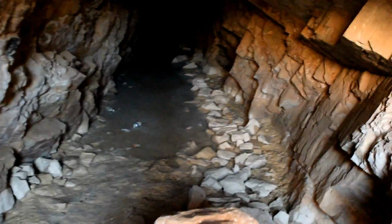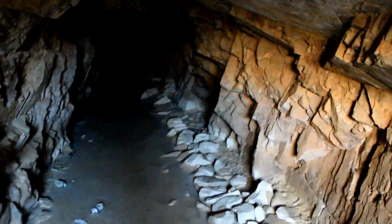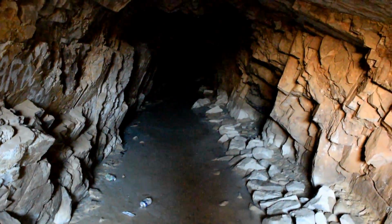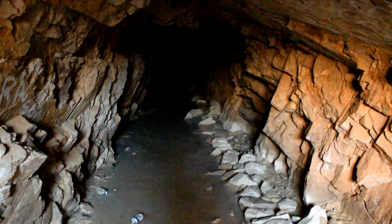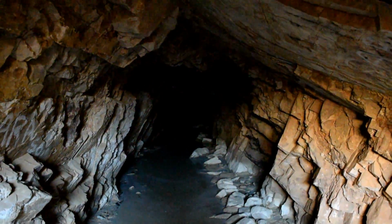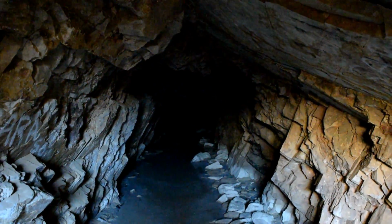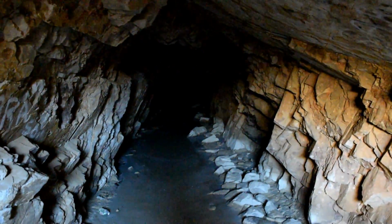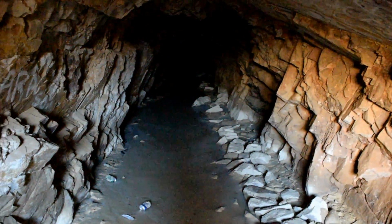Wow. I don't dare go back any farther. It's a lot of water. So it's pretty cool to see the inside of a mine. I've never been more than 2 feet into one before they gate it off. These ones are completely open. Time to take photos.